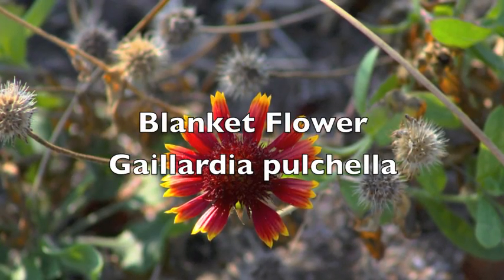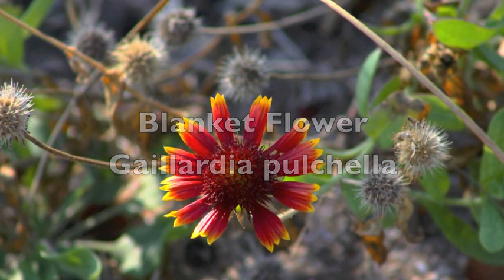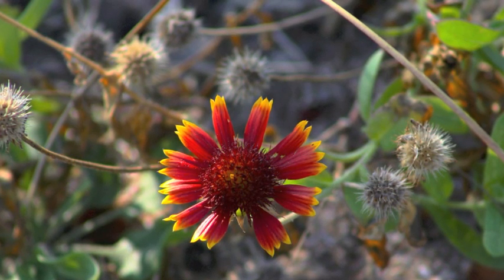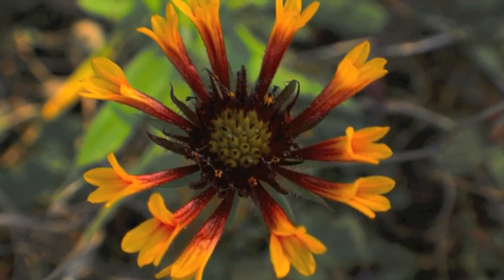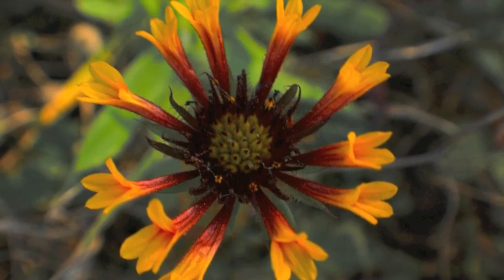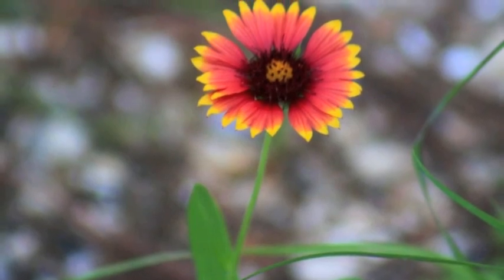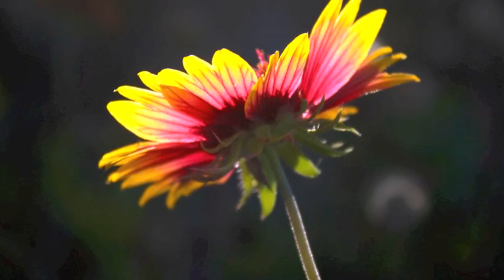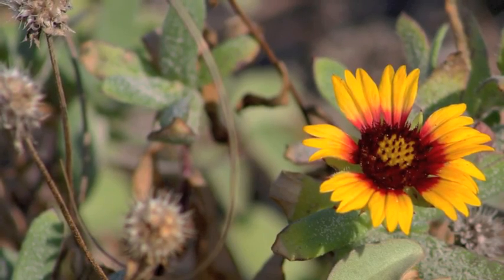Gaillardia is probably one of my favorite coastal green roof plants. Also known as blanket flower, Gaillardia blooms year-round. Gaillardia will typically die back during the winter, but reseeds itself prolifically. This plant is a very important coastal pollinating plant. Without a doubt, Gaillardia, or blanket flower, should always be considered as a primary green roof plant along coastal areas.